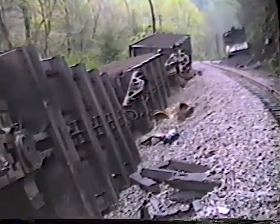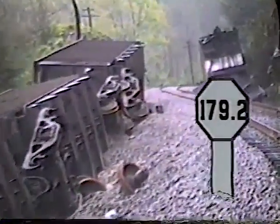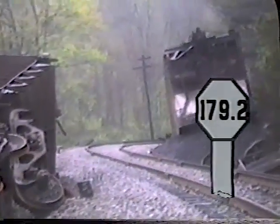This wreck just south of Penland happened in mid-1990, but there wasn't a trace 8 months later.